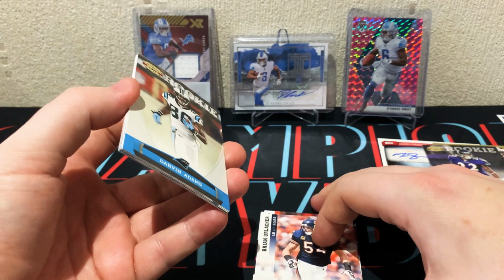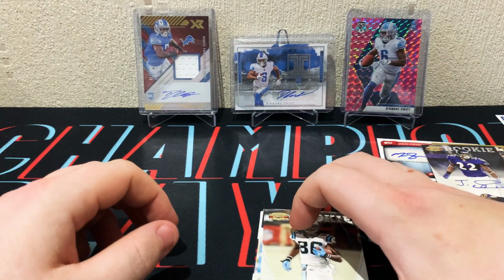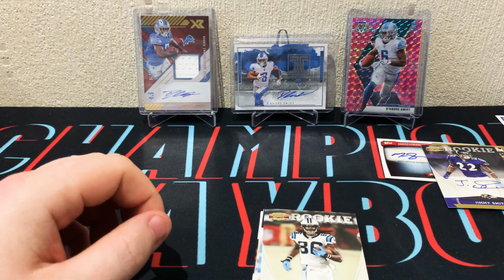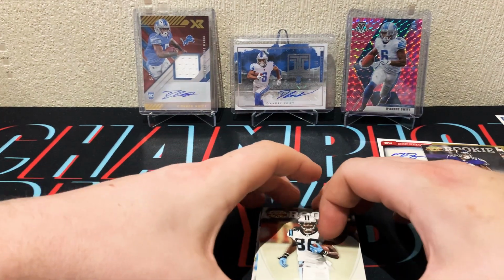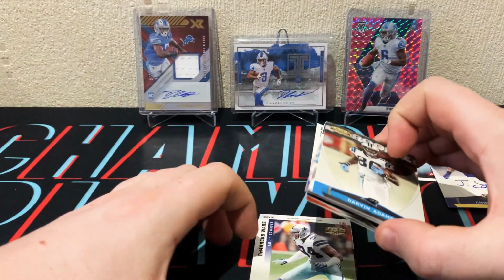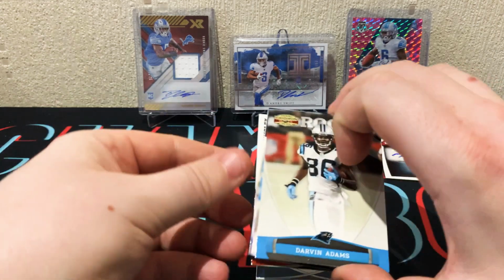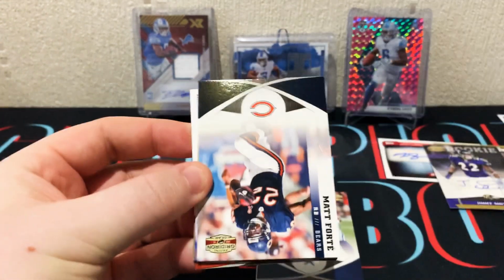We've got something in this one. It looks like quite a short print. Let me just make sure that we don't uncover that one. So we've got Darwin Adams, rookie for the Panthers.